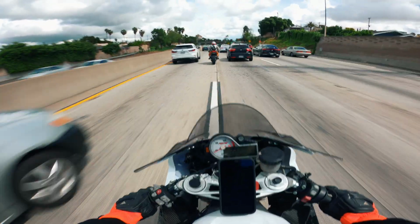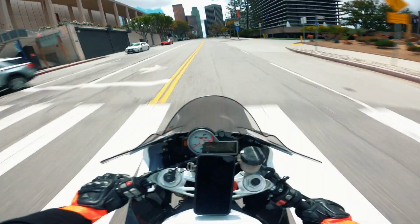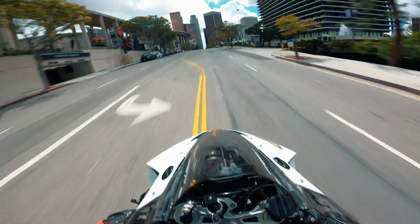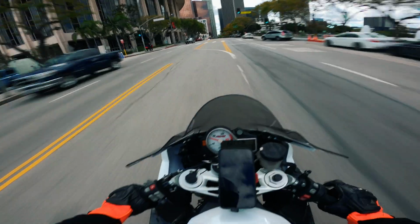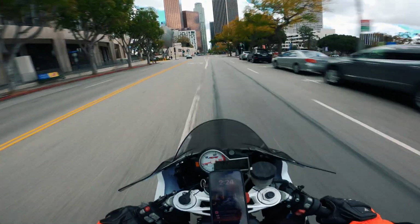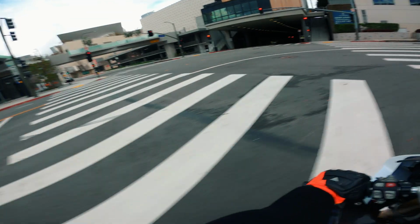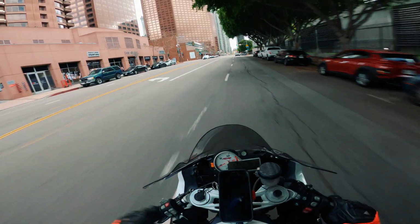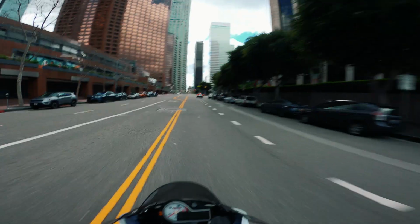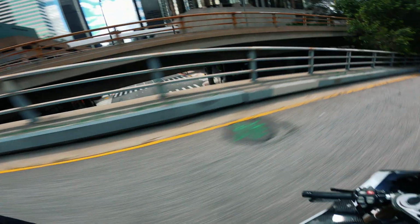I love how a lot of people move over for you out here. Right into downtown LA, let's go. Somewhere around here is this tunnel.